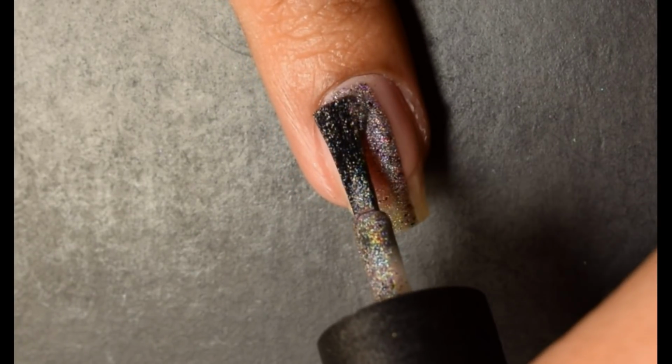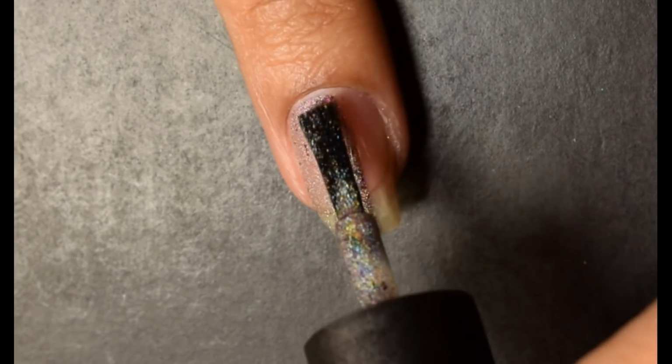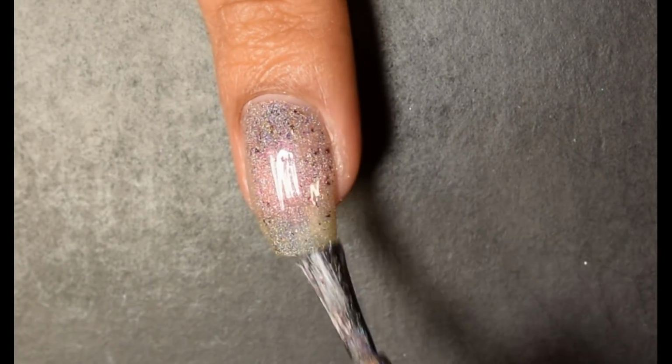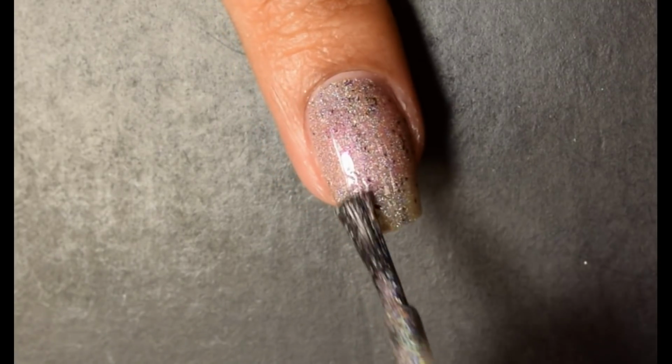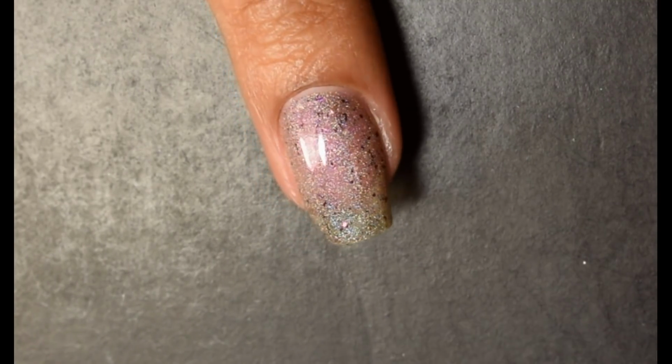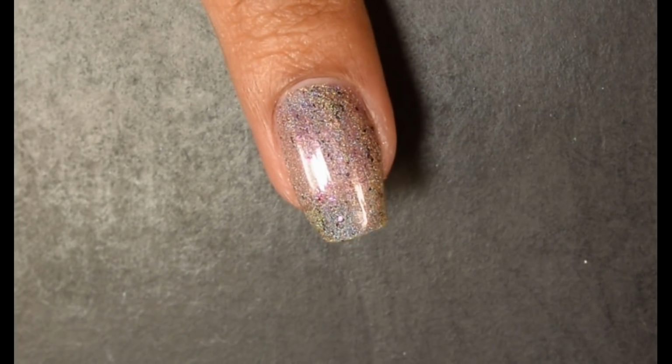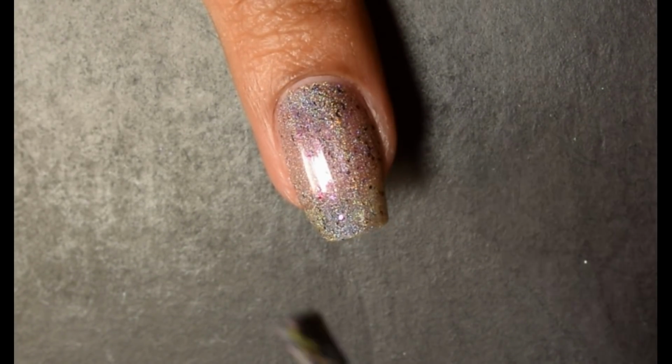So on this first coat here, it does start off just a touch on the lighter side during application. It's got that super holographic, almost metallic type feel during application. I didn't feel the need to go past 2 coats. I feel like it looked just fine to me.